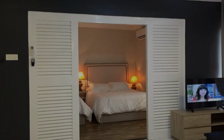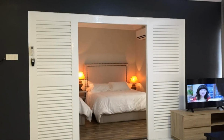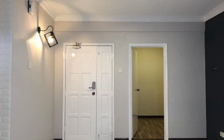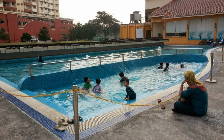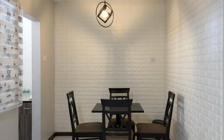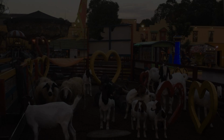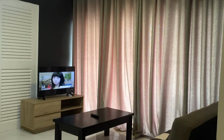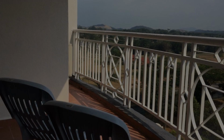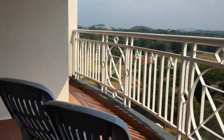The location of the hotel is attractive and guests love walking around the neighborhood. There are 4 types of rooms available on booking.com. You can book online and enjoy it. You can see more than 100 reviews of this hotel on booking.com. Its review rating is 8, which is very good.